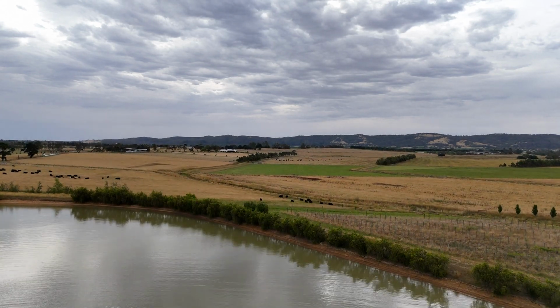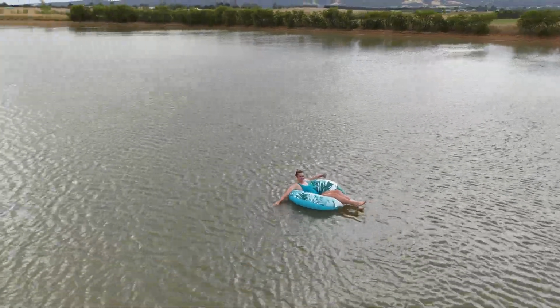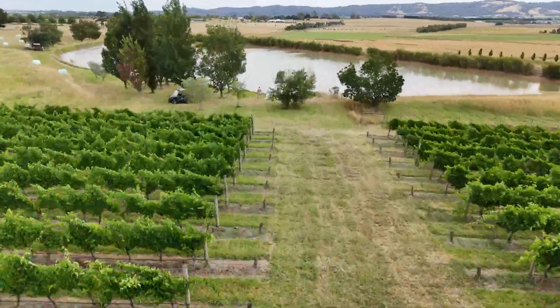We blew up the floaties and we went down to the dam to swim and kill some time while we were waiting to get the spare parts in the morning after, hoping someone nearby will have that pipe in stock.